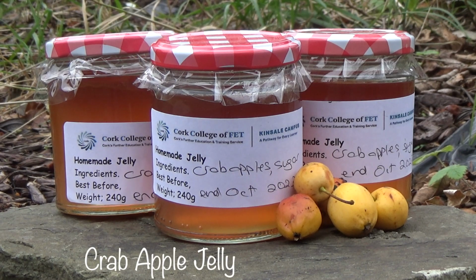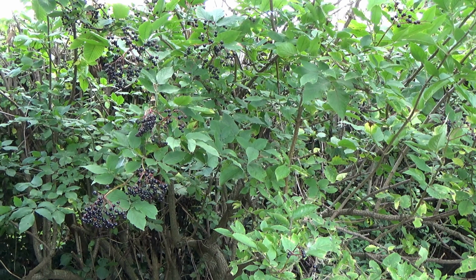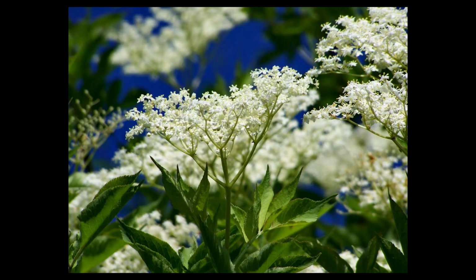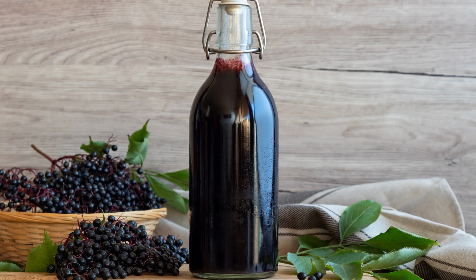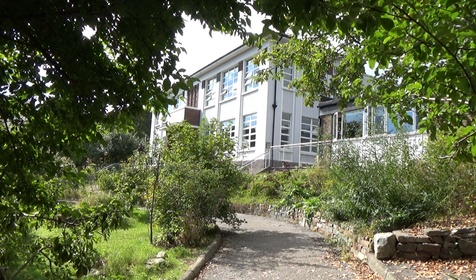Other bits and bobs we have around the college: there is the blackcurrant and the elderflower. We have a couple of those, and the beautiful spindle as well, which is one of my favourites. It has the pink fruit on it at the moment, but the elder of course has the white flowers in springtime, and then it's one of the most medicinal berries we have in terms of fighting off viruses and colds and flus. Yeah, I think that's mainly most of the interesting ones for now.